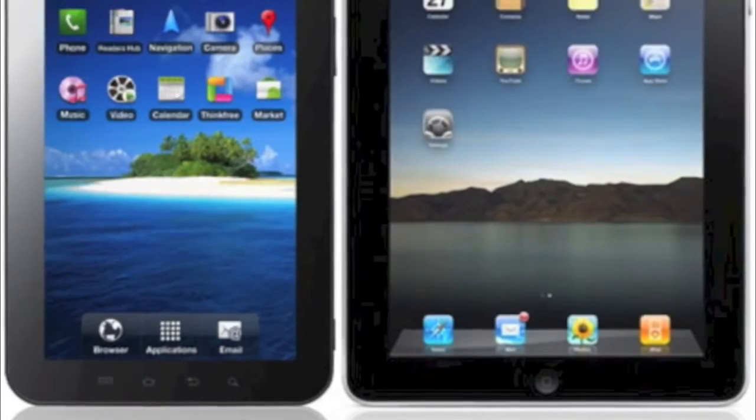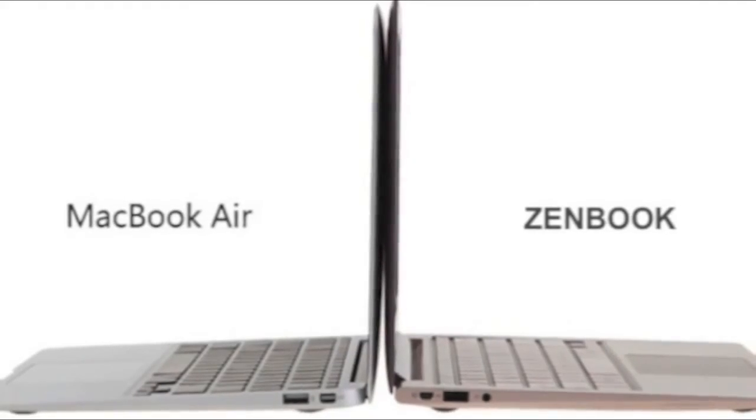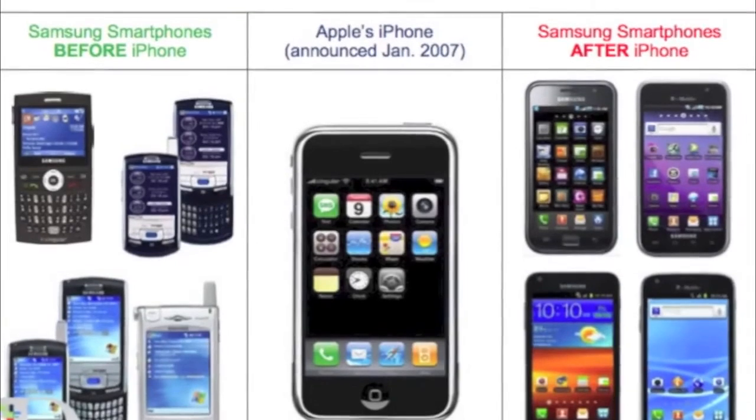They all have their own iPad and they all have their own iPhone. So the question is, did everyone copy Apple? And the answer is simple. Yes, they did.